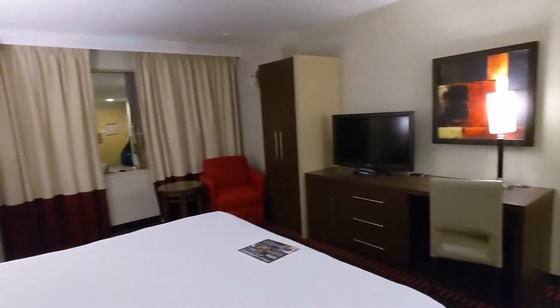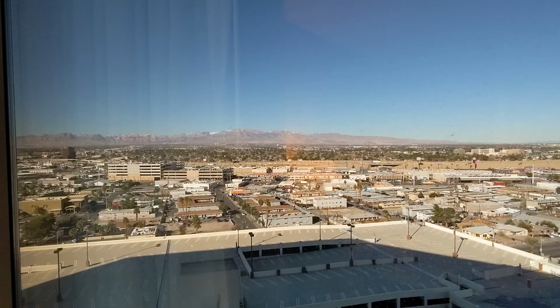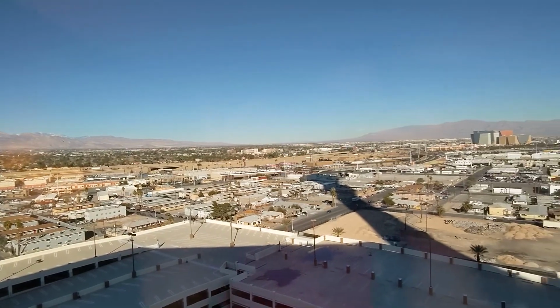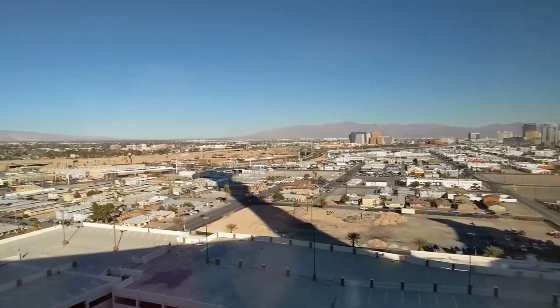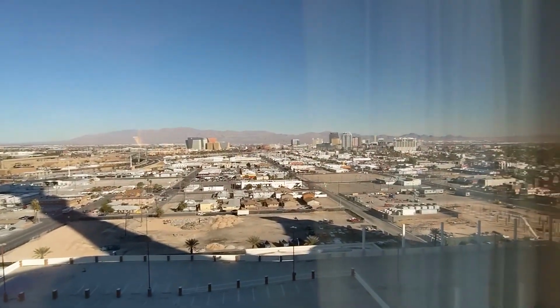And we have a nice seating area, ample room to host yourself. There we go. Ample room to have a party of one. And our view, which you may not be able to see. We can see downtown over yonder.